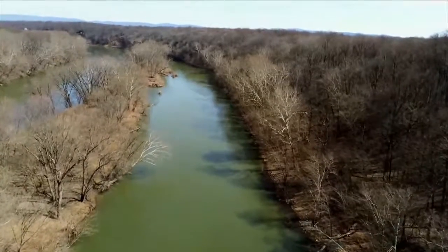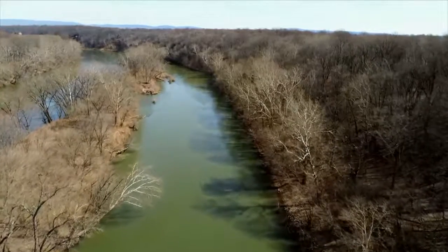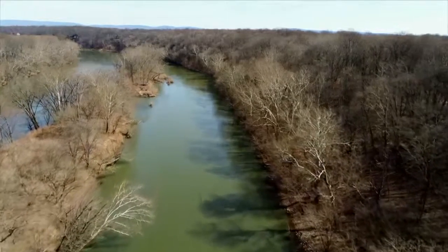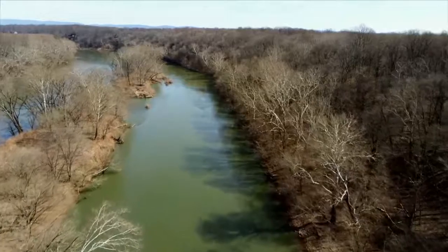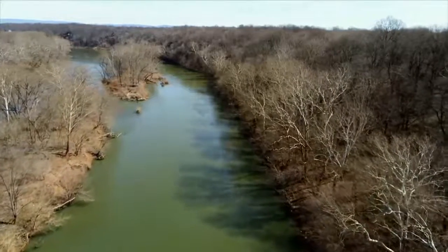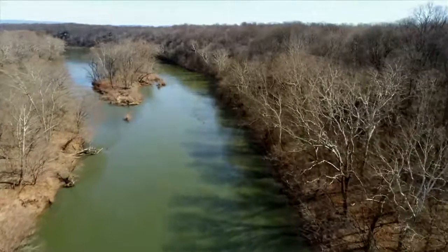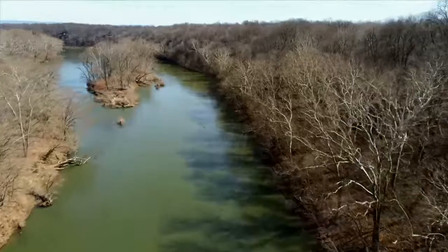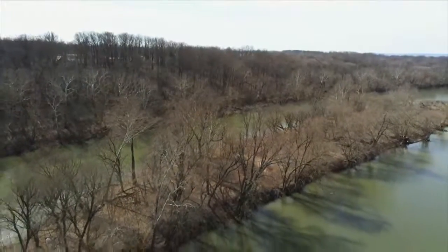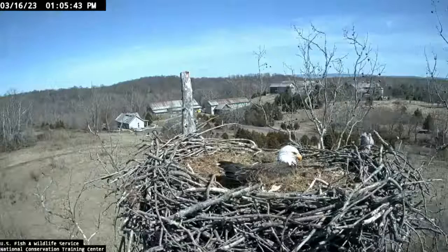bald eagle fishing. And what we're looking at downstream, towards the bottom, these islands are called Shepherd Islands. There's actually two fairly small islands, but at low water levels, there's actually a Native American fishing weir. These were rock structures that the native peoples built to help them catch fish. And it's a shallow area, so that's where the eagles often catch fish, and they're very good at fishing.